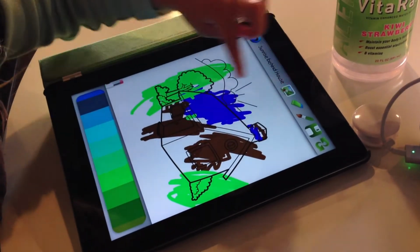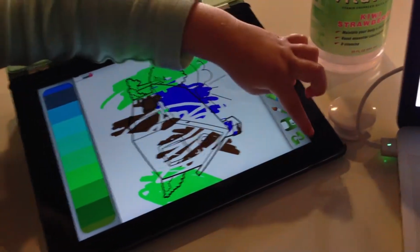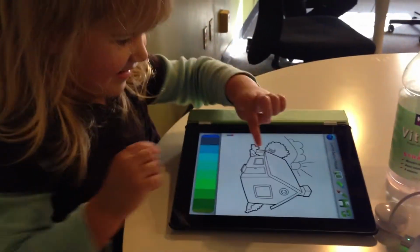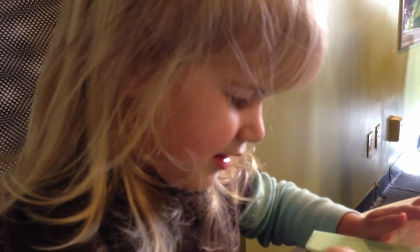Erase it. You gonna erase it now? I think this button right here erases it too, right? Yes. There you go. Good job, Hannah. You good color. That's pretty. Just like you, right? Are you pretty, girl? You pretty? Say yes? Yes.